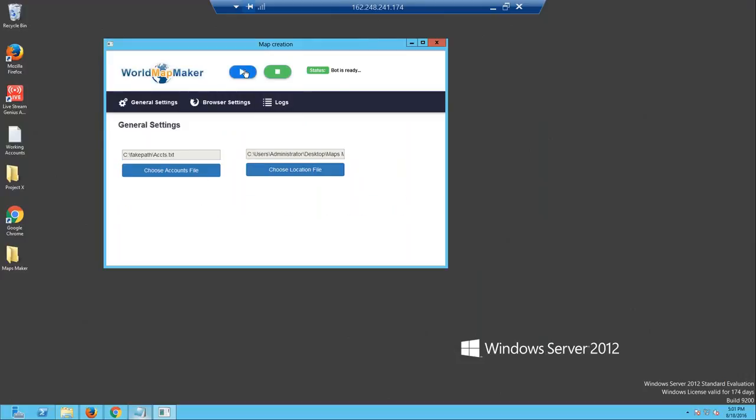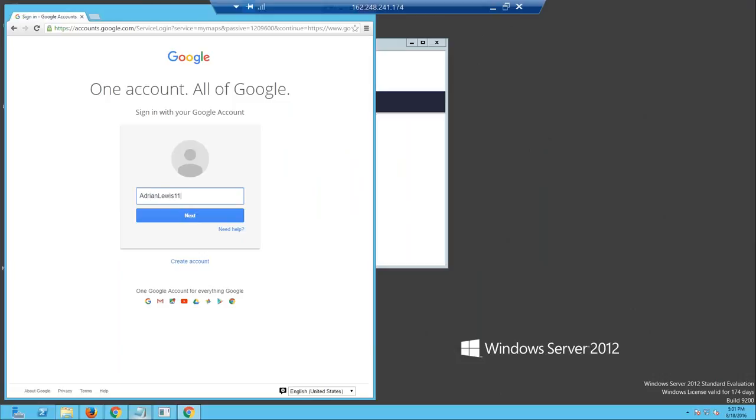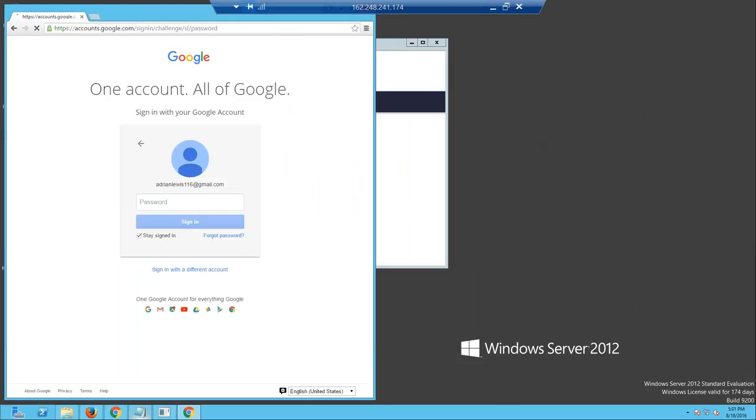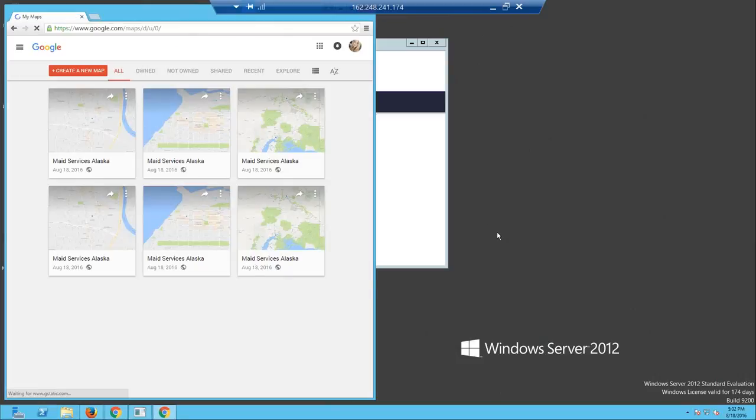All right, we're going to push play. Hopefully it does the account password. It does not. It's because I have a very fast server, and most people's servers are not this fast, so I'll have to have them slow that down a little bit. Okay, there we go. So it's going to log in and make it.